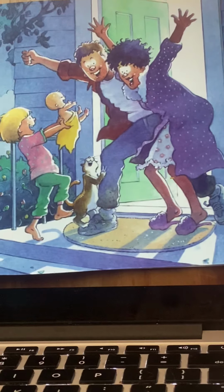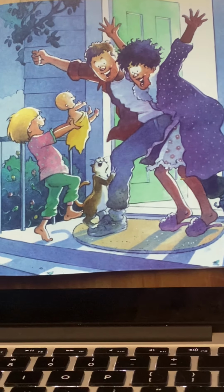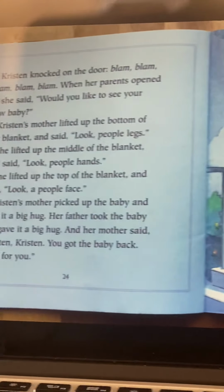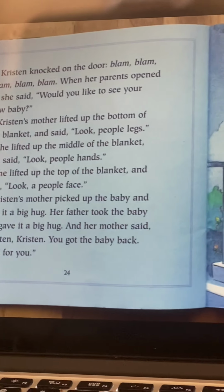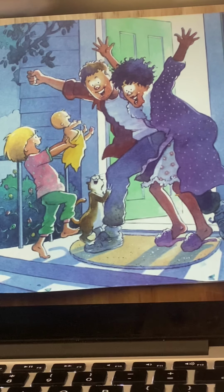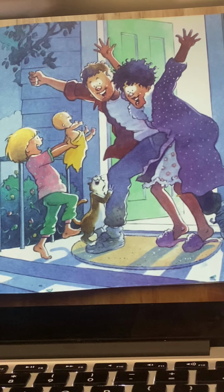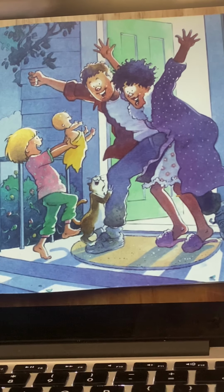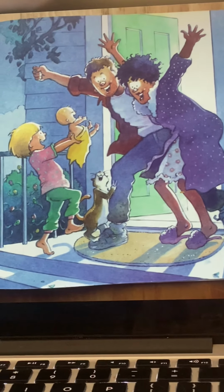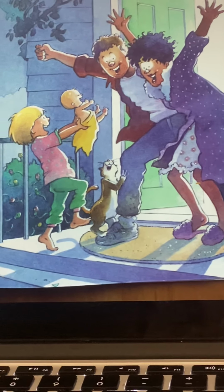Kristen knocked on the door. When her parents opened it, she said, "Would you like to see your new baby?" Kristen's mother lifted up the bottom of the blanket and said, "Look, people legs." She lifted up the middle of the blanket and said, "Look, people hands." She lifted up the top of the blanket and said, "Look, a people face." Kristen's mother picked up the baby and gave it a big hug. Her father took the baby and gave it a big hug. And her mother said, "Kristen, you got the baby back.